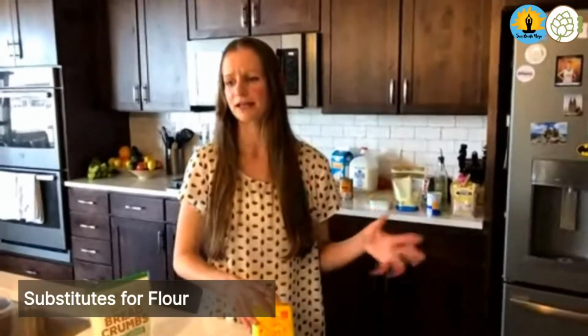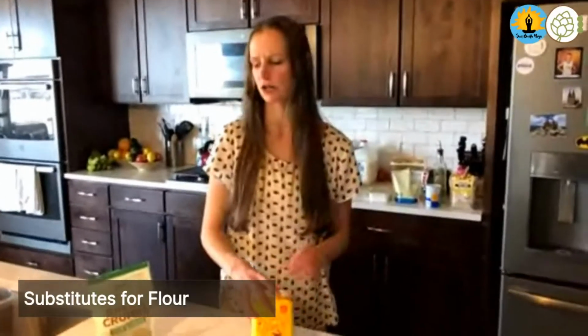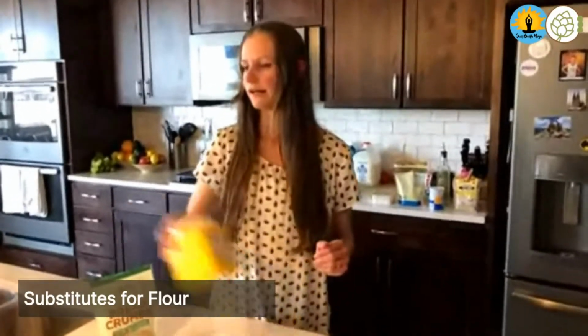And the nice thing about cornstarch is that it doesn't have very much flavor. So it's really good in things like sweet and sour sauce, or a sauce that you don't want a heavy flour taste in. Cornstarch is a really good alternative.